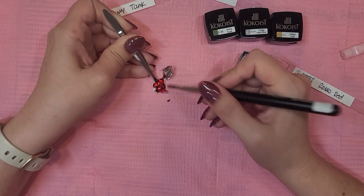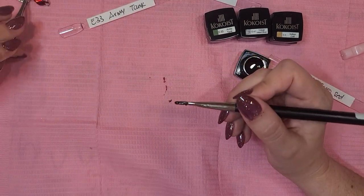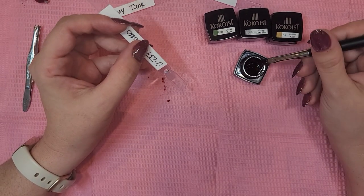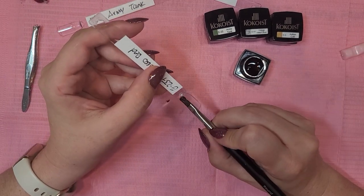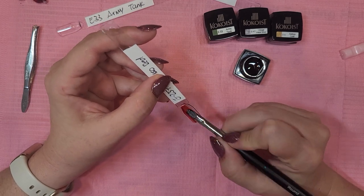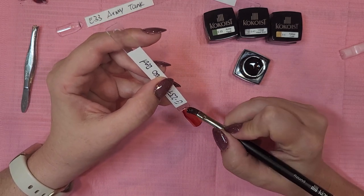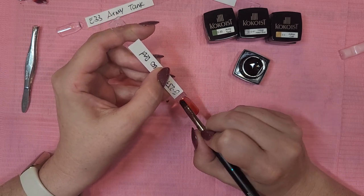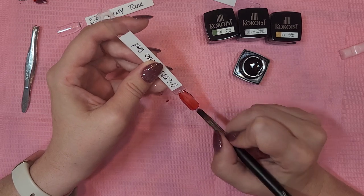Okay, so this one was not my most elegant one. But let's go for it. Ooh, what a beautiful glass red. I'm already enamored with this glass red.